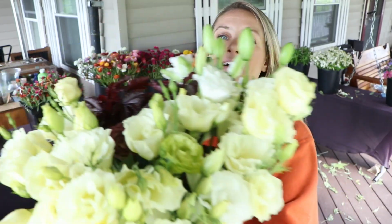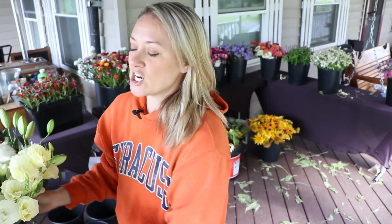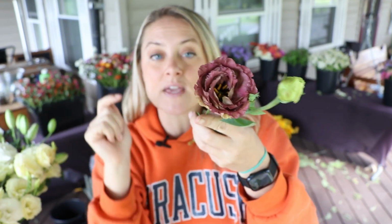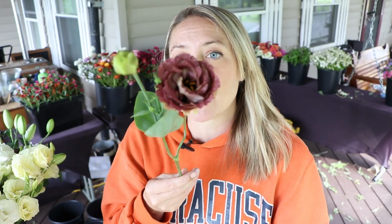Lilies are stars today, but guess who else is a star? Lisianthus. This is ABC yellow. I also have a couple of stems of ABC white in here. And guess who's here? This is Roseanne Brown. Roseanne Brown is the stem that made me fall in love with Lisianthus. It was one of the varieties I grew the very first year I started growing Lisianthus from seed. I only successfully grew out a couple hundred, maybe a handful of blooms, and Roseanne Brown was one of them. I absolutely fell in love with the muted romance.